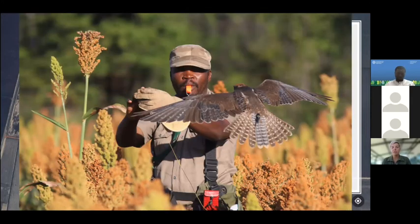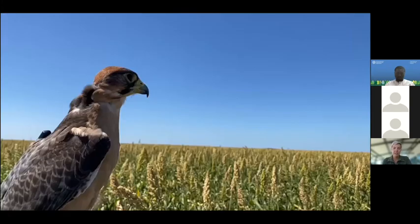This is one of our local interns protecting case study number 3, one of the falcons that he flew during the crop protection phase. And right now I would like to show you a video of one of our lanner falcons moving millions of quelea away from a white sorghum field.